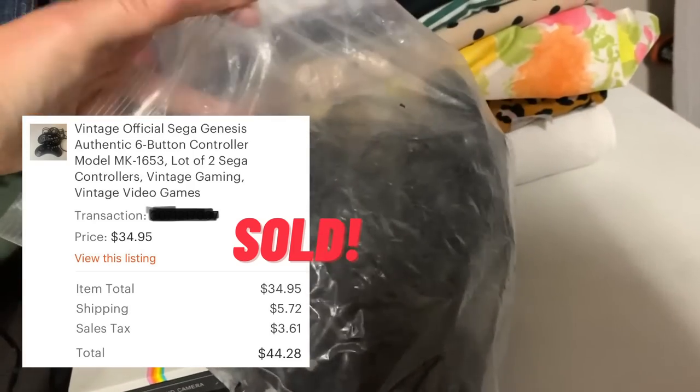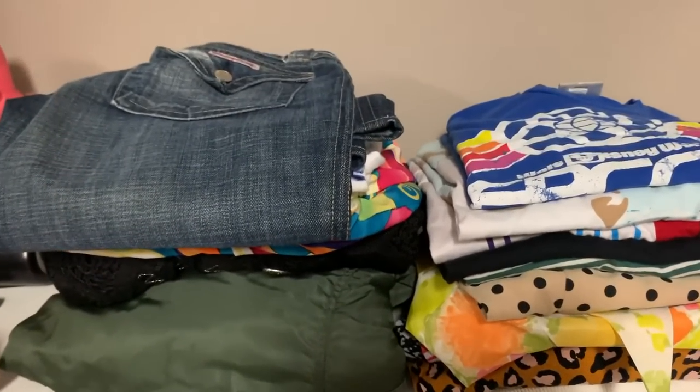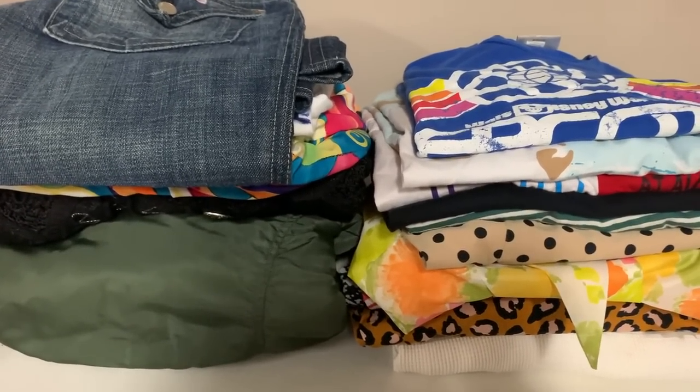So kind of a fun find there. All right, everything else left is clothing. Like I said, I spent $42 total for everything, but basically all of the clothing was $1 a piece. So that informs some of my decisions here.